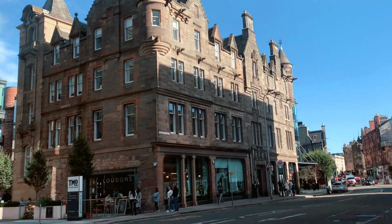For the top half of your outfit, I would probably go for a light long sleeve shirt and then either have a jumper over that or a cardigan. That way you can always just take off some layers if you're walking around a lot and you start to get a bit hot. Now that you know what to wear for your autumn day out in Edinburgh, I think we're ready to go get some breakfast.